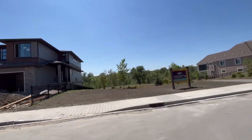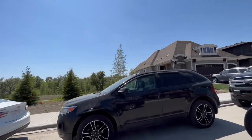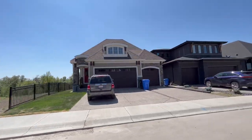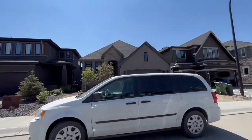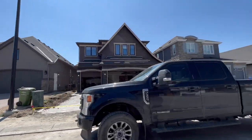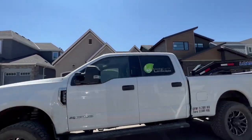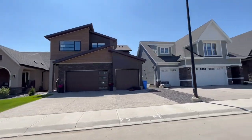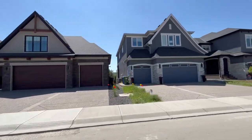The one thing I don't like about Riverstone is that it is almost on the river. I'm sure the engineers and developers got it right, but it would scare me a little bit being that close to the river. It looks like a floodplain to me. So do your due diligence. I could be wrong, but just from my eyeball test, it seems like it's pretty close to the river and it could flood at some point. But again, do your own due diligence here.